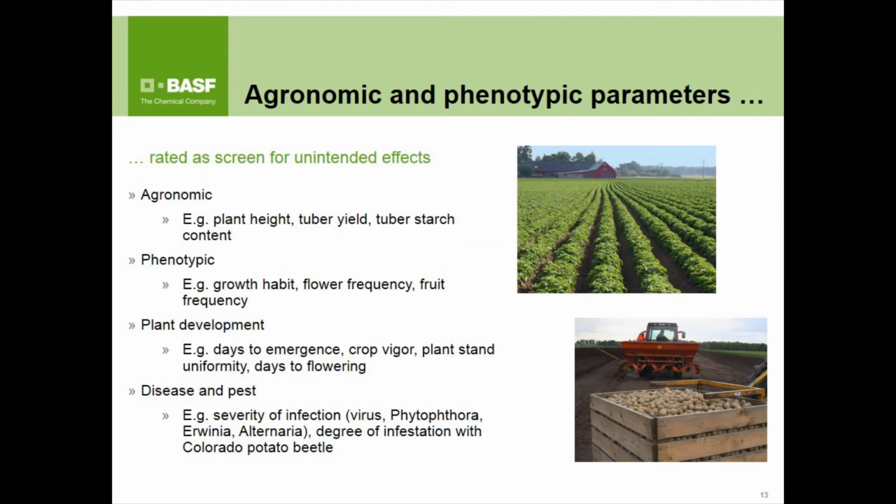Let's move to the economic and phenotypic parameters as a screen for unintended effects. Typically in potato breeding, there are a certain set of parameters that are measured. Amongst them is plant height, tuber yield, tuber starch content, growth habit, flower frequency, fruit frequency, the plant development parameters like days to emergence, crop vigor, plant stand, uniformity, the days to flowering, but also the reaction of the plant to diseases and pests and the severity of infection to virus, to Phytophthora infestans, to Alternaria, or the degree of infestation with Colorado potato beetle.